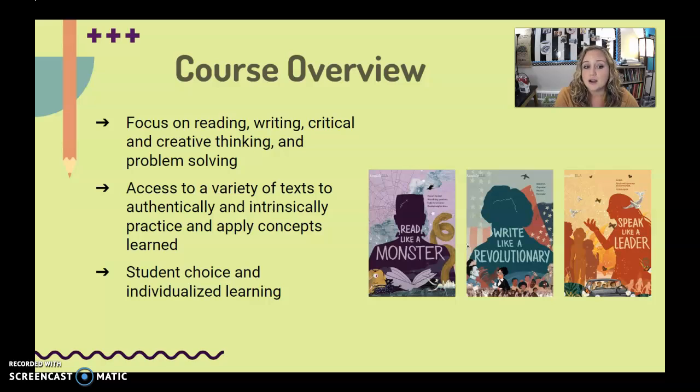access to a variety of texts, different genres, topics, and levels. And we do this so that students have opportunities to authentically practice and use the skills that they're learning in class. So we believe in giving students whole texts, such as books, especially emphasizing students' choice in books.